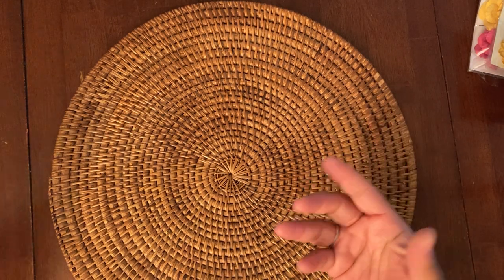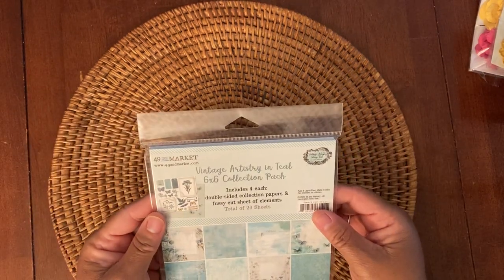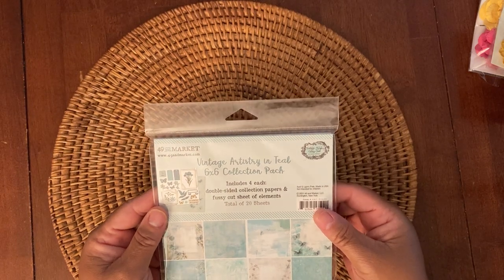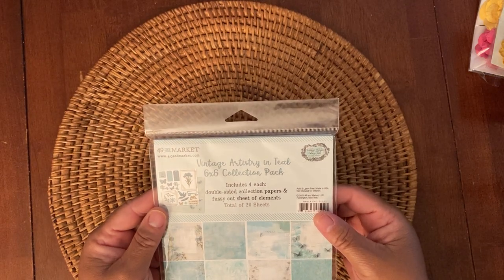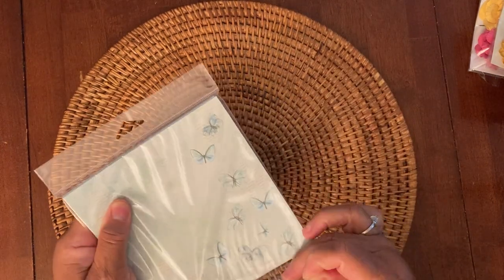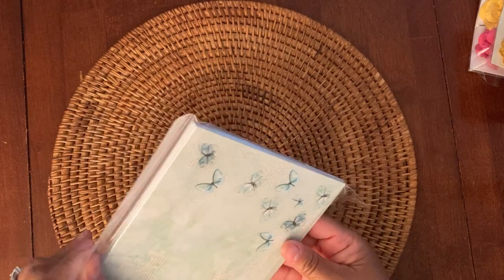And so now to the paper. So I always have paper. And this is the 6x6 collection of Vintage Artistry in teal. It's four each of designs, double-sided, and it's a total of 20. So let's take a look at these real quick.